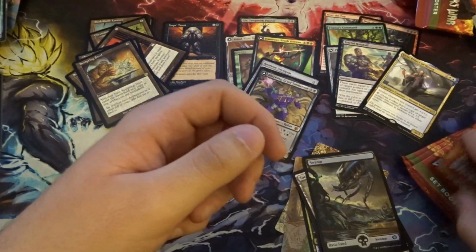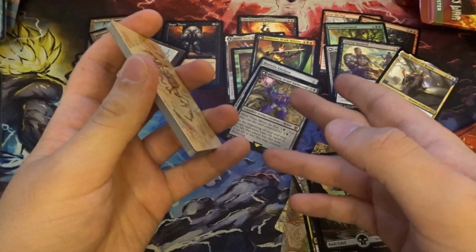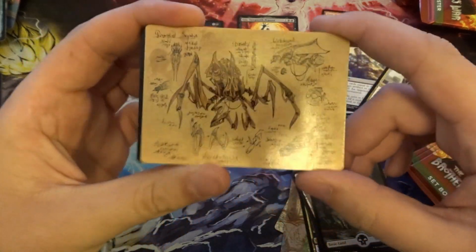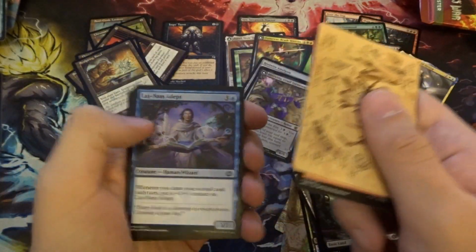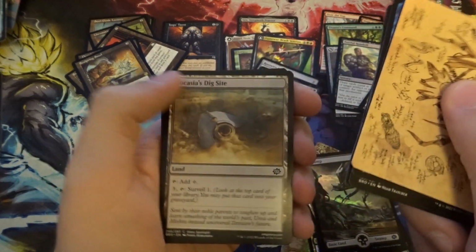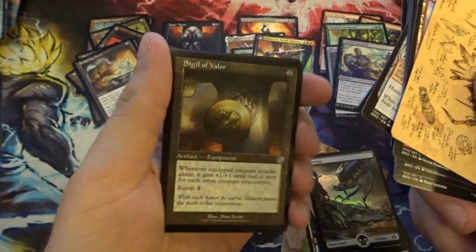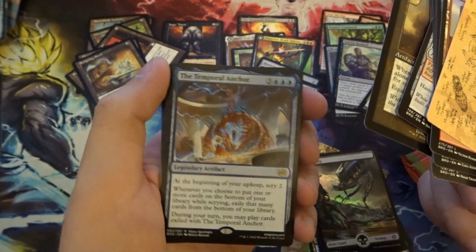Scavenger, and that. Hoping I pull one of the Shattered Glass ones. So the Transformers cards have an alt art where they're Shattered Glass, which is an alternate timeline of Transformers where the Autobots are evil and the Decepticons are the good guys. Another one of these. Mountain, Latinum Adept, Conscripted Infantry, Emergency Weld, Blitz Automaton, Tocasia's Dig Site, and so on. Sigil of Valor, Temporal Anchor, I don't know if that card's any good. This guy, and a Powerstone.